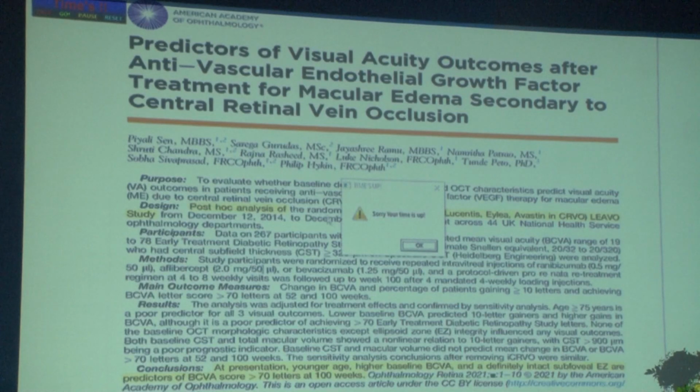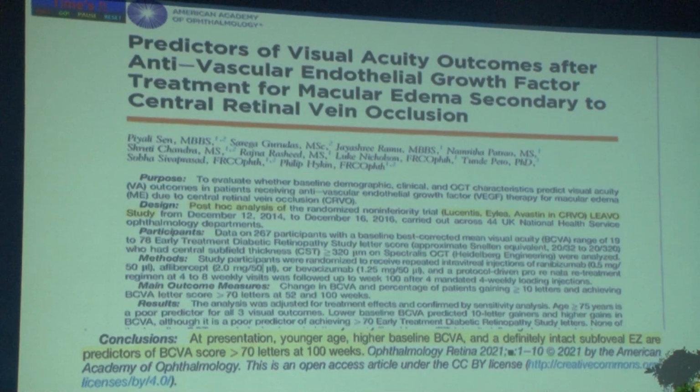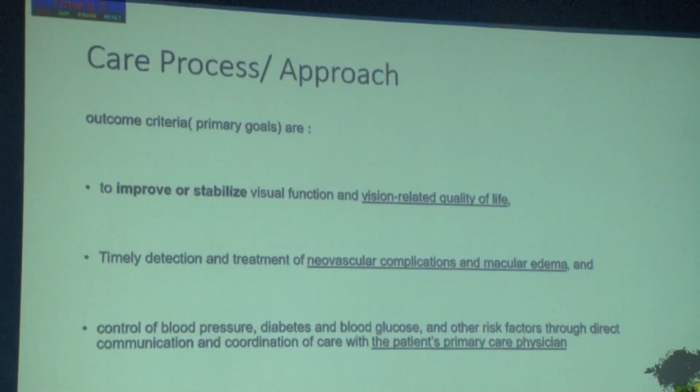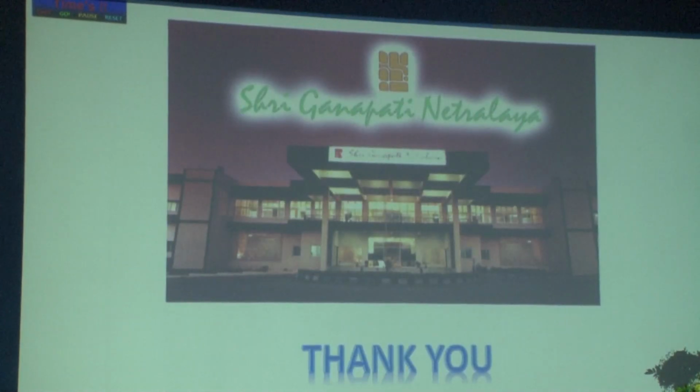So the predictors of good visual outcome in such cases are younger age at presentation, good baseline visual acuity, and intact subfoveal ellipsoid zone. All these point towards a good visual outcome. So while approaching these cases, our goals should be to improve and stabilize the visual function and vision-related quality of life, to detect timely and treat neovascular complications and macular edema, and to control the modifiable risk factors through direct communication and coordination with the patient's primary care physician to prevent similar risk in the other part of the body and the other eye. Thank you for patient hearing.